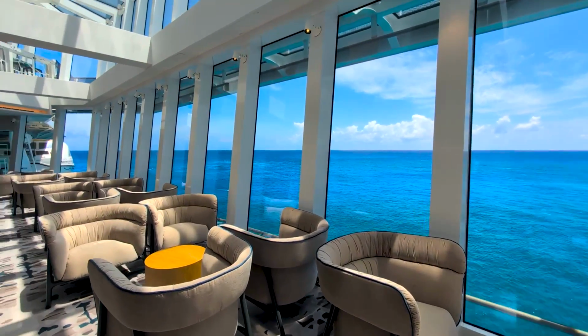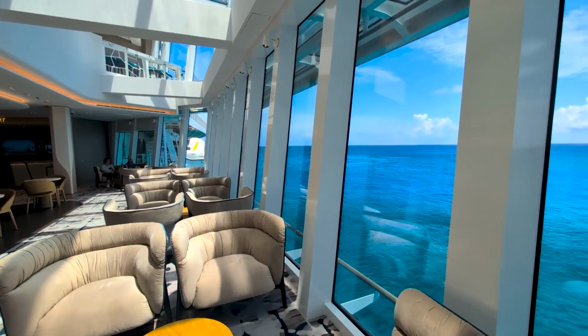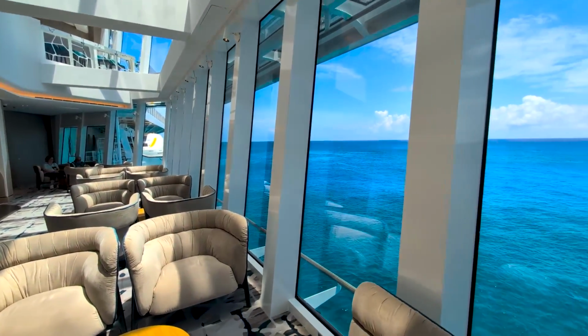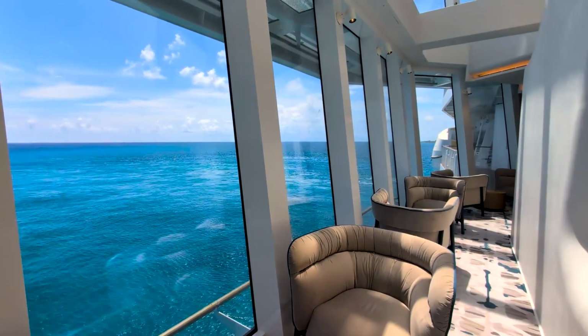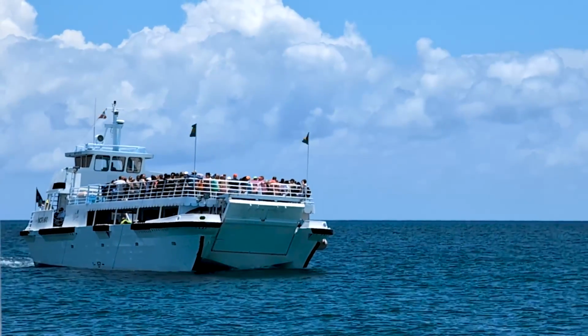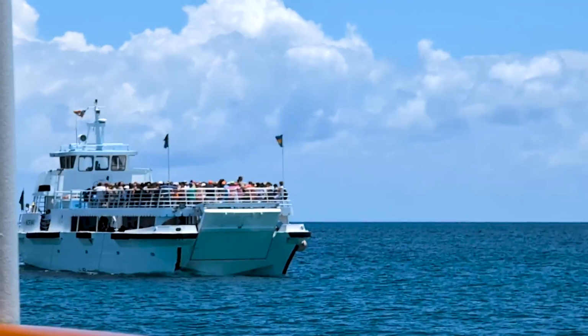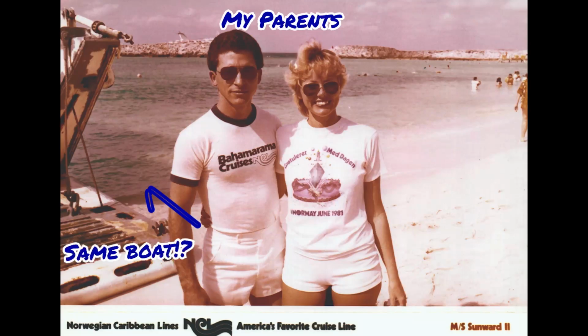Good morning, late start to the day. Just stopped by to get some espresso, and look at the color of the water, beautiful out there. In just a few, we'll queue up to go ashore. The Little Norway, formerly Bahamarama Mama, one of the tenders from the 70s, still operating. NCL really got their money's worth there.